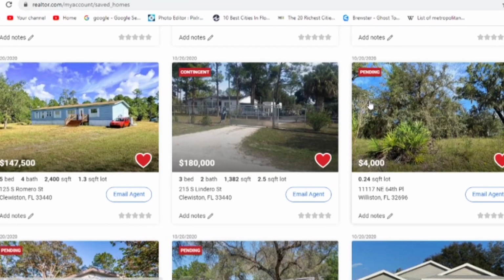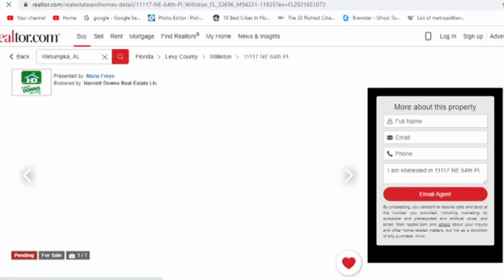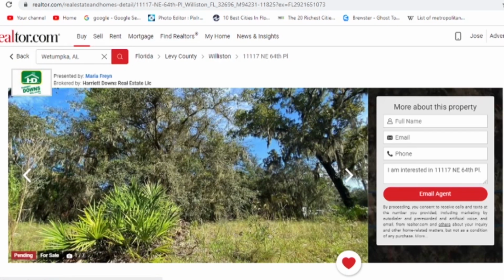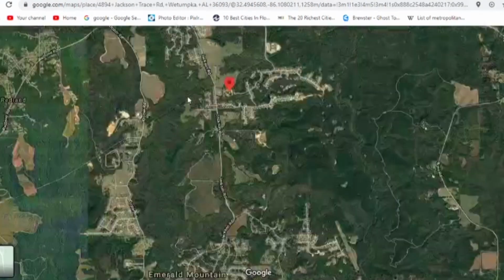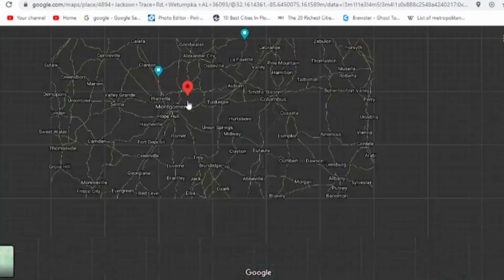For example, this is a cheap lot in Williston, Florida. I would have personally bought this lot if I had $4,000 laying around to invest. This is in Williston, Florida. Williston is in the Ocala area.